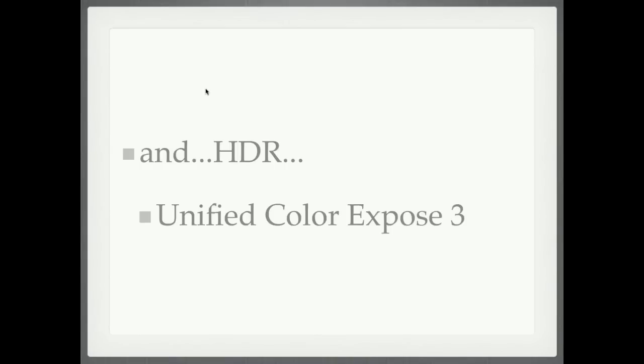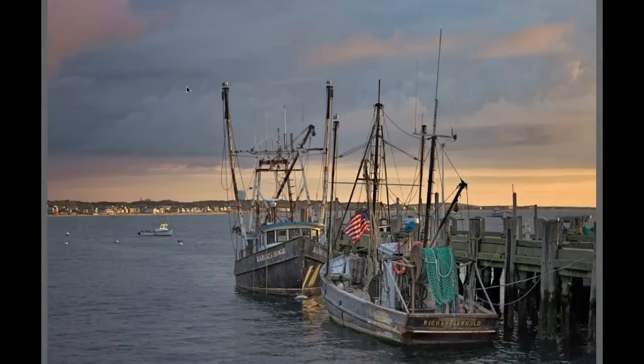So with that, I'm actually going to bring up a couple of my images, and I'm going to talk a little bit about how I shot them and a little bit about how I sized up the scene. So I'm going to logically start with one of my favorite images from Cape Cod, which of course, as I mentioned, is where I live.